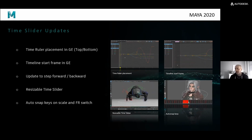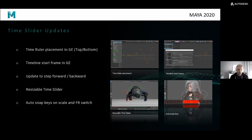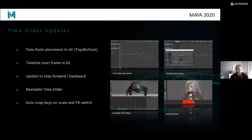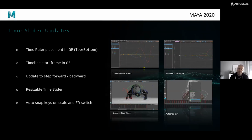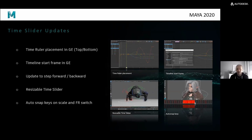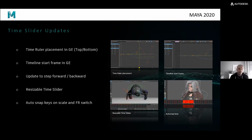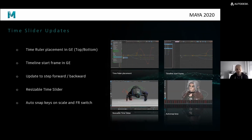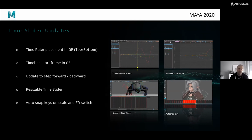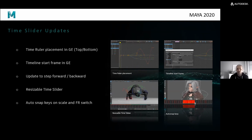We've also added some nice new functionality for snapping keys on scale, as well as on the frame rate switch. So another common thing for animators is to go into your timeline or your graph editor, grab a bunch of keys and start playing with the timing and scale those things out. The frustrating part with that was a lot of times those keyframes would get off frame. So you wouldn't be on whole frames, you'd be on half frames, between frames. If you're running from, say, 60 frames a second and you switch to 24 or 30 frames per second, you're getting frames all over the place, and it was just really, really hard to manage. So we've given you the ability to snap keys on scale, which is really handy for keeping things clean and organized.